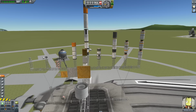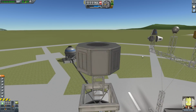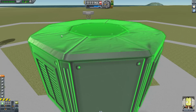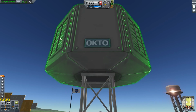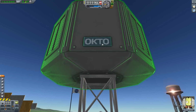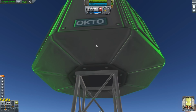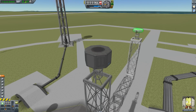Alright, so let's take a look at the Octo. And this one actually has a new texture as well. It looks really clean. You can actually once again see the metal. The textures have changed ever so slightly. I love this one. This is actually one of my go-tos, and the Octo is definitely one of my favorite little toys that I will continue to use almost as much as the Octo 2.